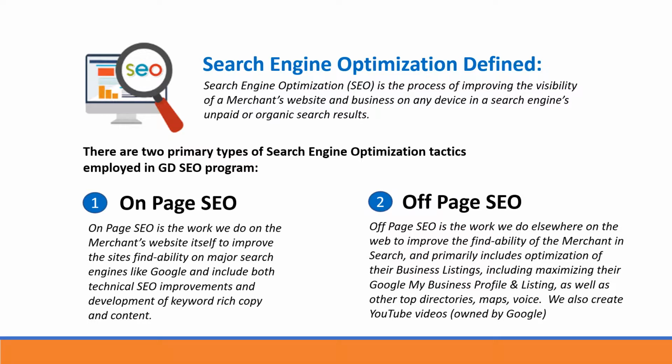So there's two types of SEO. On-page SEO is the work we do to the merchant's website. This is done if we're building them a new site, or in some cases we can fix a site that we didn't build. Maybe somebody's WordPress site that was never technically SEO'd properly. We're going to talk about that some more.